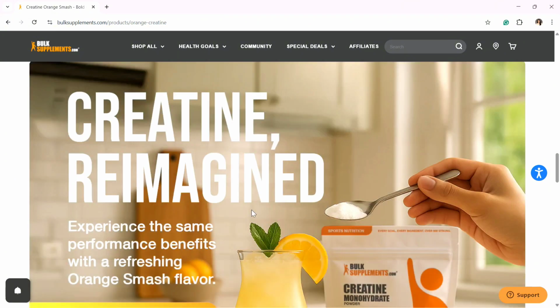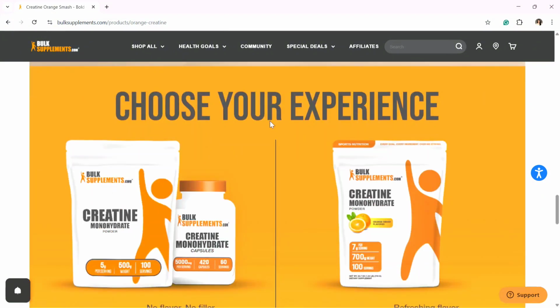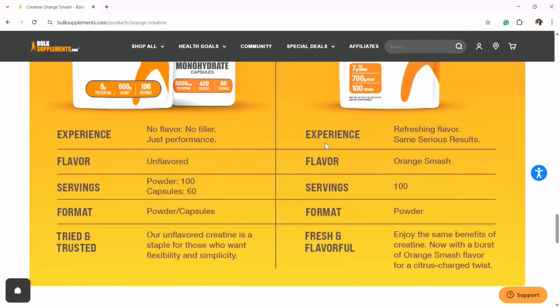Here's the catch: it's not Creapure, so purity might not match premium brands. No Informed Sport certification either, so competitive athletes beware. And if you go for capsules, you need to swallow up to 7 per dose.